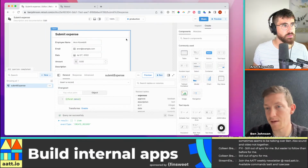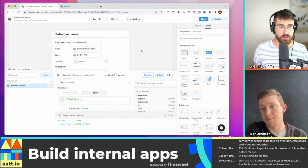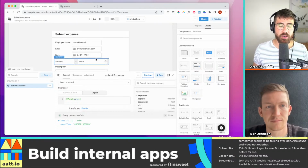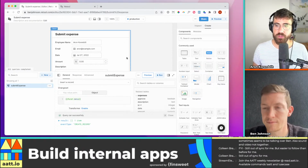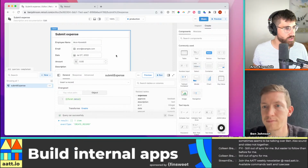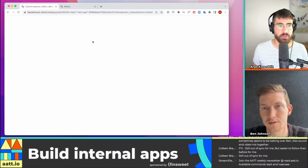And actually, don't worry about renaming stuff because everything's going to update. So if you rename a query now, if you rename this submit expense query, then everything's going to update accordingly. Got it. So how could I test this out in not building mode? Is there a way where I can preview and go through the app as if I'm an end user? Yeah, go ahead and in the top right, there's a button called preview.